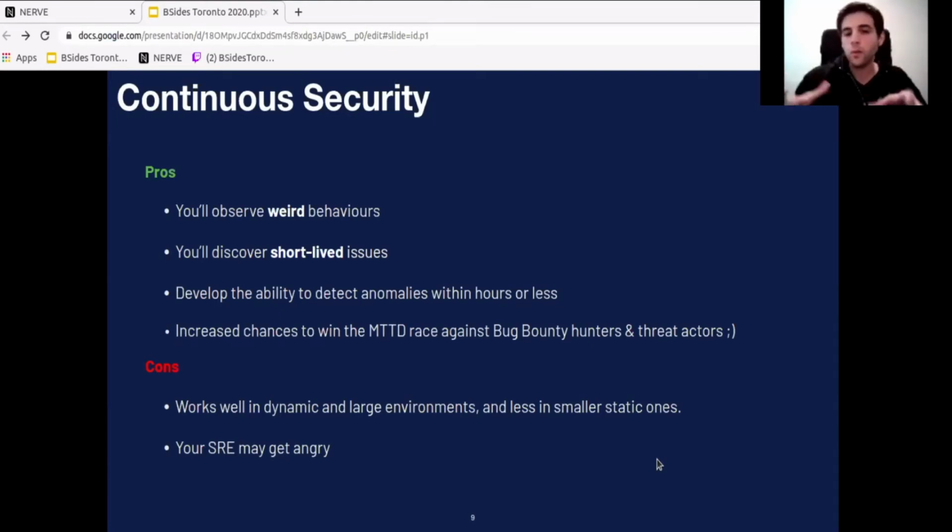Key thing here is that you will develop some ability to detect at least a certain group of anomalies within hours or less, which is a great feature to have in general. And one interesting thing is you will increase your chances to win the race of the detection in general against bug bounty hunters that have their own tools, or even threat actors. When you continuously scan yourself, you have the advantage here because you have access to your DNS and your IP data. So you will likely win that race for the most part. So this is a huge win.